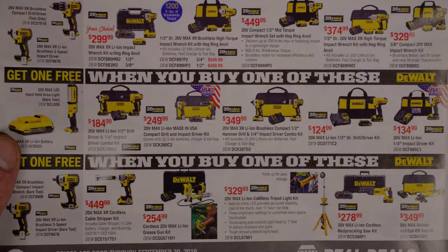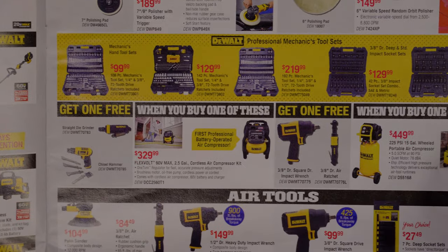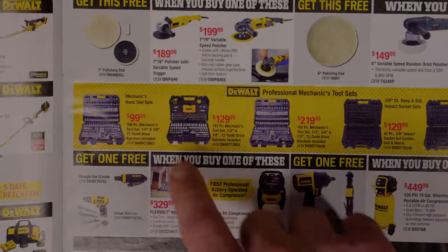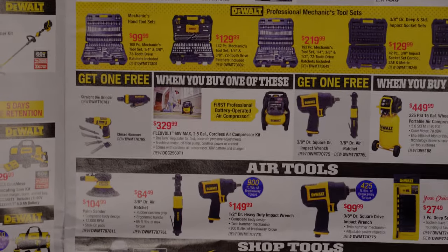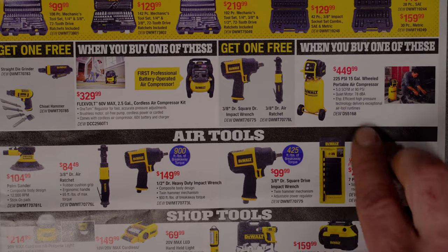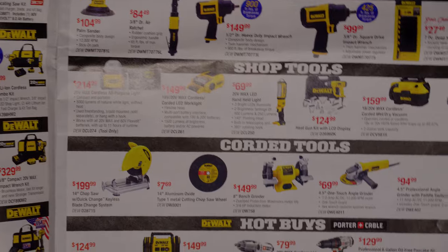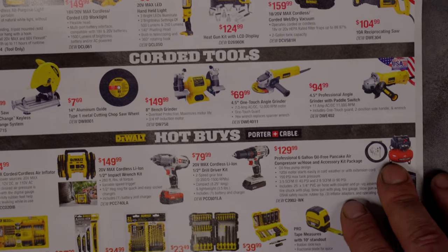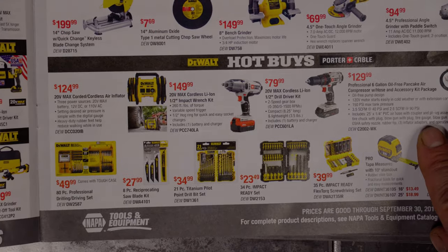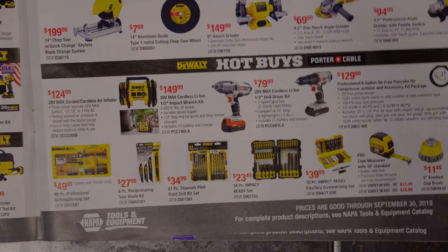DeWalt. And we have the DeWalt air tools and hand tools. You get the mechanics tool sets, some corded polishers, pancake compressor, 15-gallon compressor, corded tools. There you got some Porter-Cable down here, hot buys.